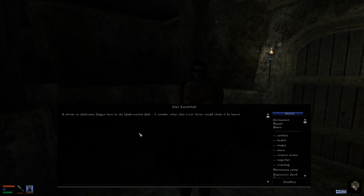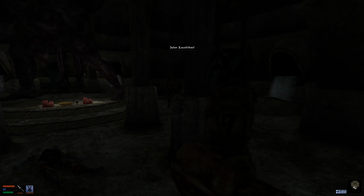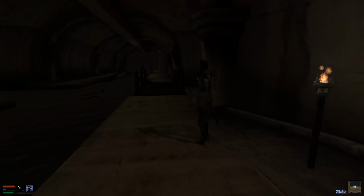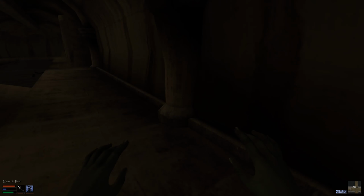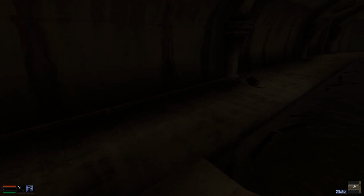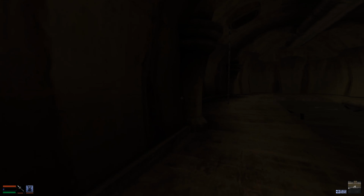A shrine to Maroon's Dagon here in the Underworks? Ha! I wonder what that Swit Vivek would think if he knew. He has a Daedric sword. So we need to leave. We need to go. We're kind of outmatched. I hate to do this. But we need to go.